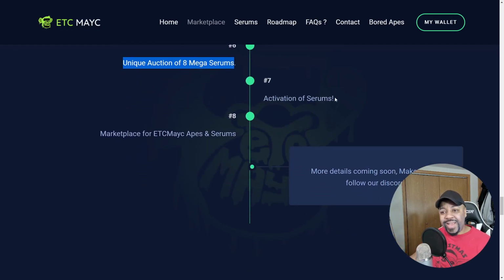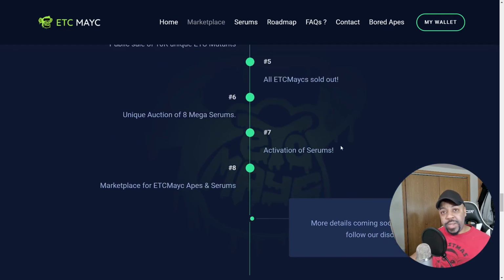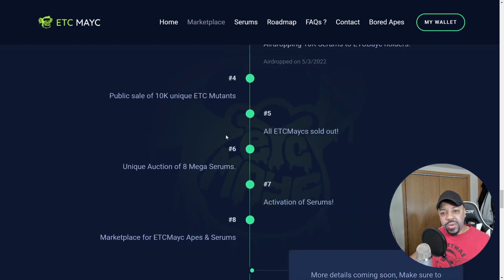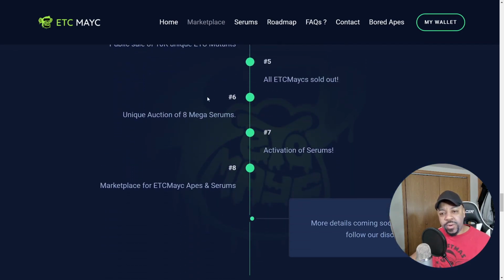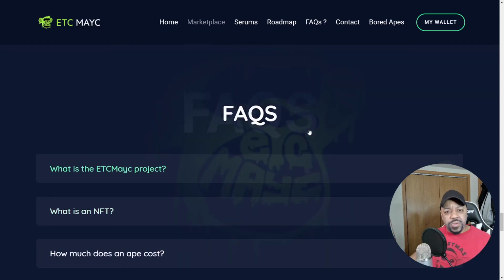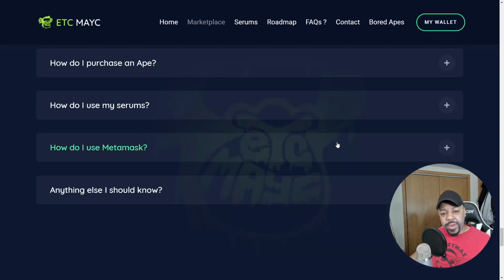Step 7 here is the activation of the serums. This is the step in which we BAYC holders will be able to use our serums to mutate our apes onto the blockchain. The marketplace for ETCMAYC apes and serums is number 8 here. So we still have some ways to go for some of these later stages here, or it could happen within a blink of an eye. Who knows? The mint is happening tomorrow. Let's go. So they have a fact here. You can come here and check this out yourself.